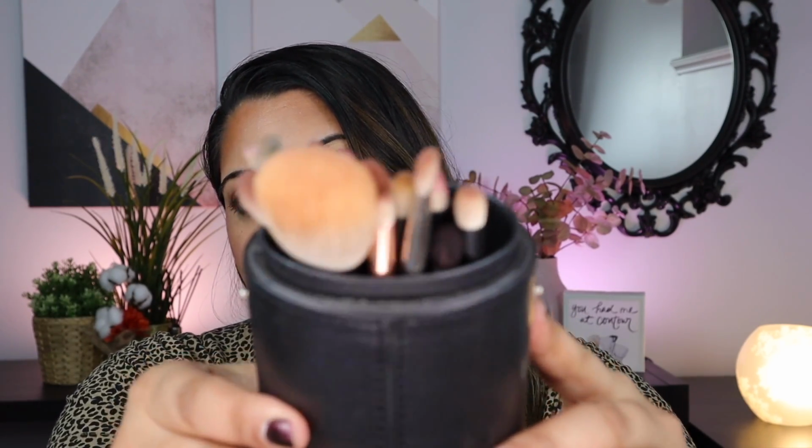And this brush, I think, no, this brush is not Real Techniques, but it's in here anyways. And so I have them in here just loosey-goosey because I don't want brushes like this to get too splayed. And so I don't like overpacking this because it changes the shape of your brush. So this is what I take, and then I get this as my extra cup holder. And then I have this little brush roll. This was a brush set that I bought off of Amazon.